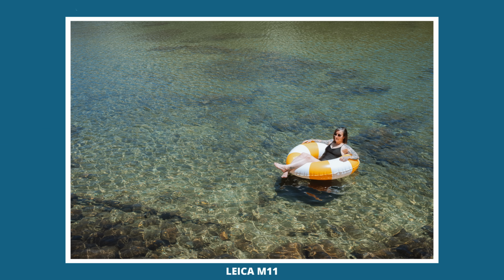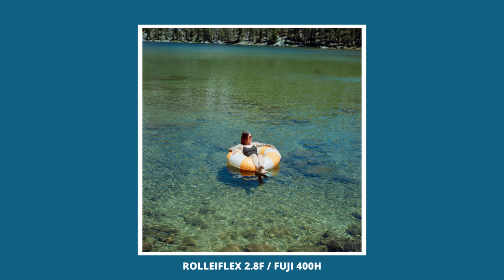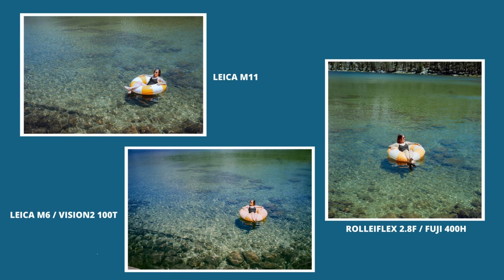All right, here's the next set of images from this shoot at the lake. Here is the digital, the 35mm film, and the medium format. I'm curious which one you think is the one. Be sure to leave comments below also if you feel so inclined.